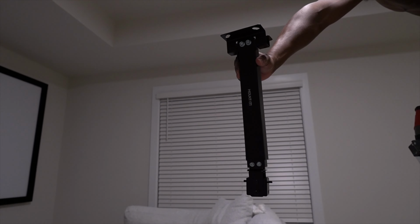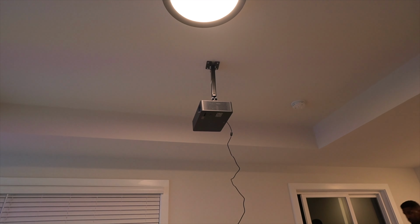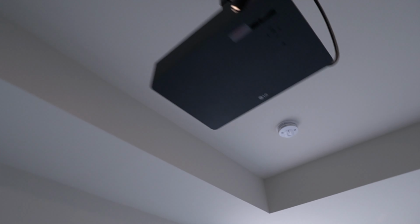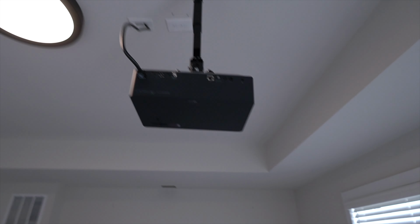He also got this off Amazon because if you have a projector, you need a projector mount to hang from the ceiling. We did have to hire an electrician to come and put an outlet right next to the projector mount so that we could plug it in and not have cords all over the place. So that was like an extra cost.